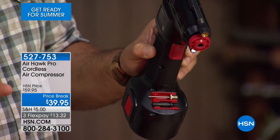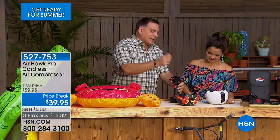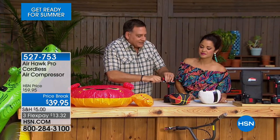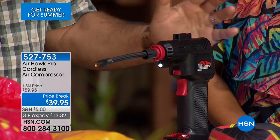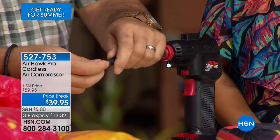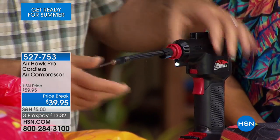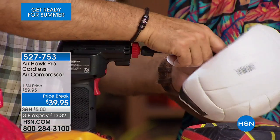Now, let me show you how it works, okay? So what I'm going to do is take the hose off the top. Now, notice everything that we put on the end here attaches by screwing it on, okay? Because if it just kind of popped in and we twisted it, it would pop right off because of the pressure that comes out of this. Now I'm going to take the inflator tip and screw that on the end just like this, and I'm going to do the volleyball here, okay? Because, you know, I'm thinking beach, all right?